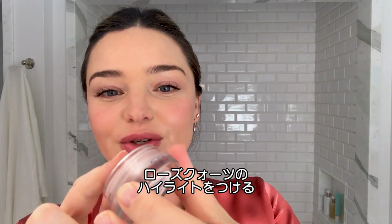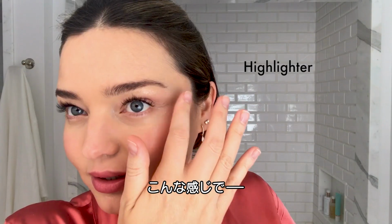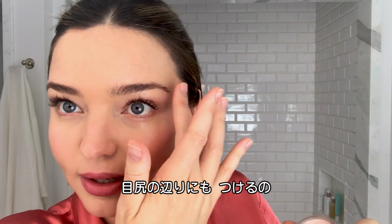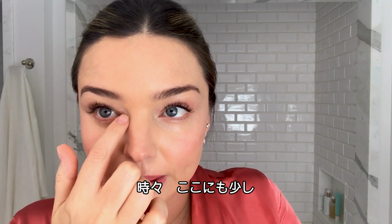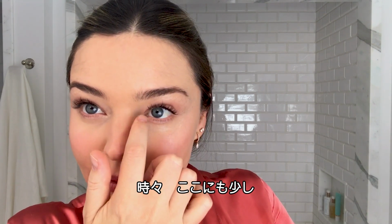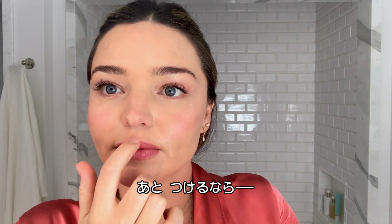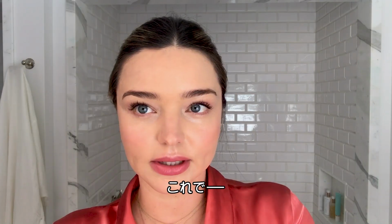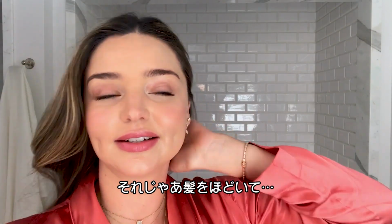So with our rose quartz highlighter, it's a luminizer from Cora Organics, and as you can see, it really makes your skin glow. I like to put it around the brow here, sometimes a little right there in the corners of my eyes to give a little glow. Sometimes you can put a little bit right on the top of your lip. I think that's it for my makeup look. So now I'll just take my hair out.